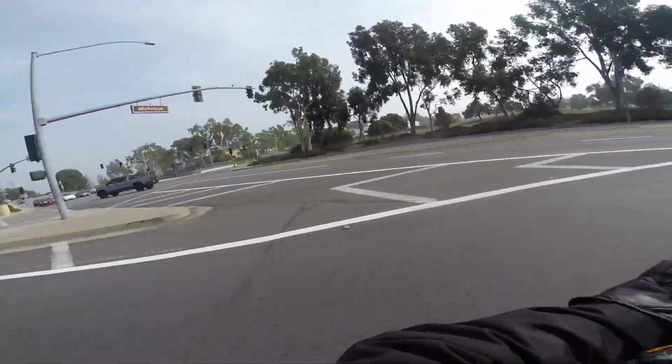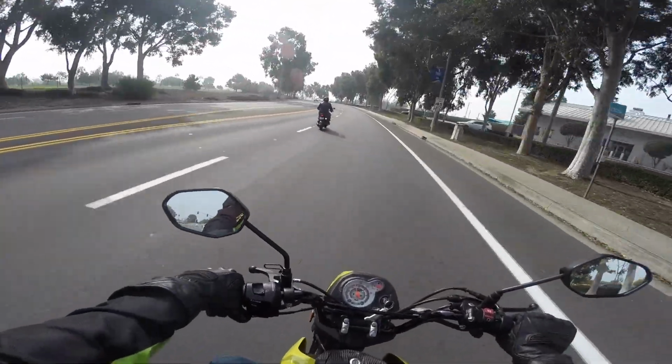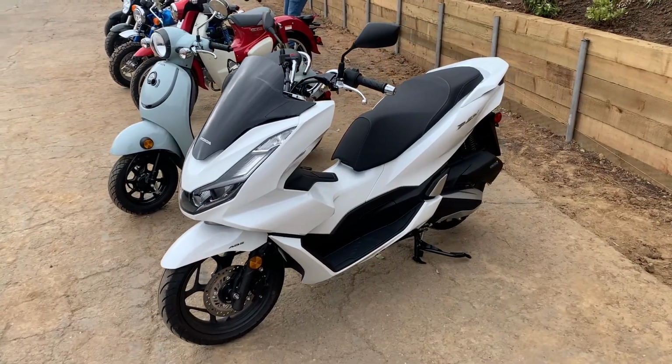Oh, and it's carbureted and does not come with ABS, though its brakes are linked, which rules out sliding the rear wheel. The last two machines I rode are pure scooters.